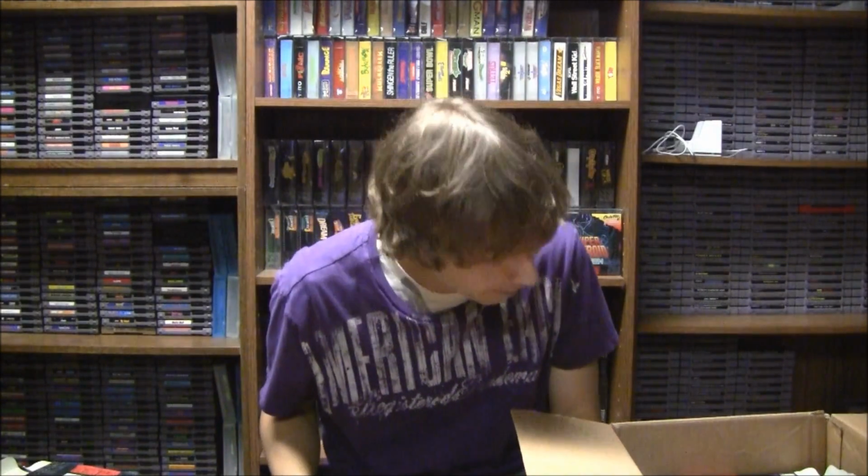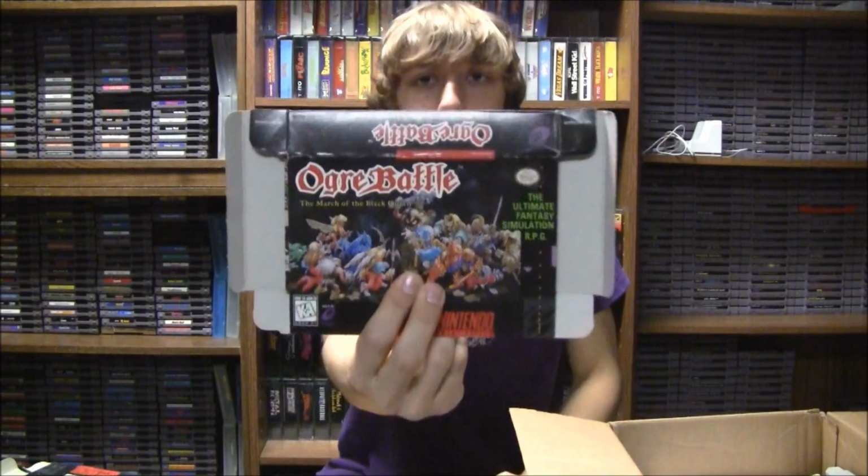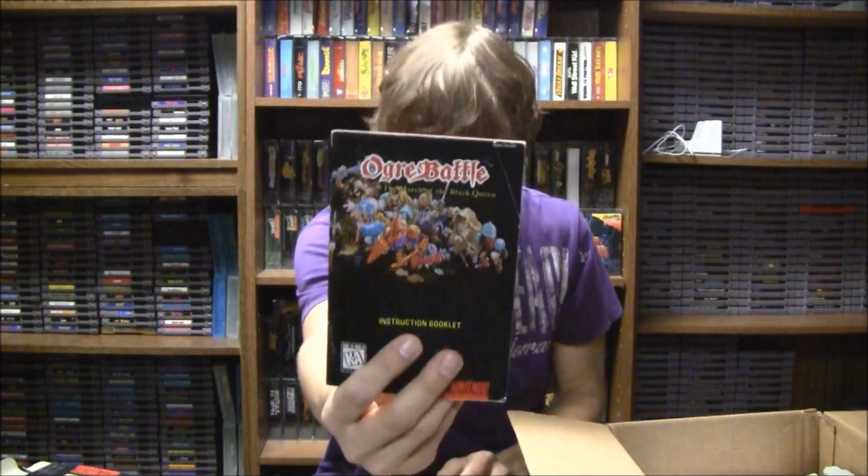And then finally, the one that I was by far the most excited to get was Ogre Battle, March of the Black Queen. And I honestly thought that he was just going to be sending me the box for this, but after I read the note that he sent with it and everything, he either came across or found or whatever these for it as well. The manual and both monster charts.